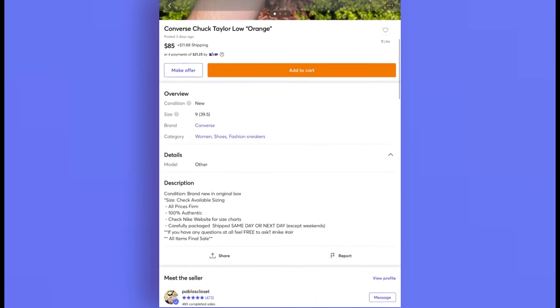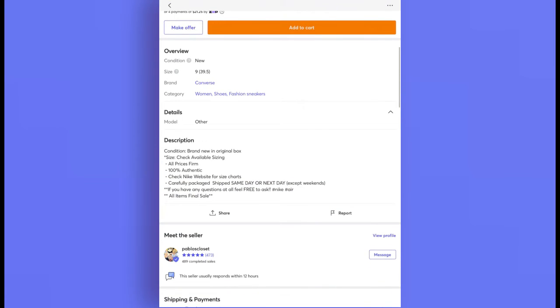Now it's important that any item you're looking to buy, you scroll past the Add to Cart button and check out the item description. See here, all prices are firm. I can check the Nike website for size charts. Carefully packaged. If you have any questions, please ask. And then all items are final sale.